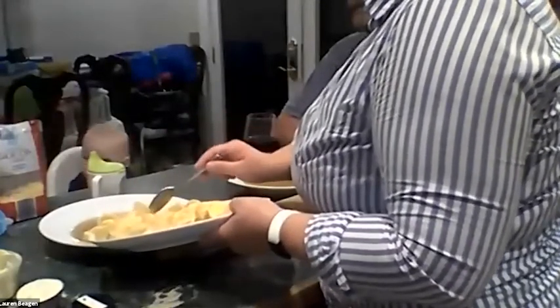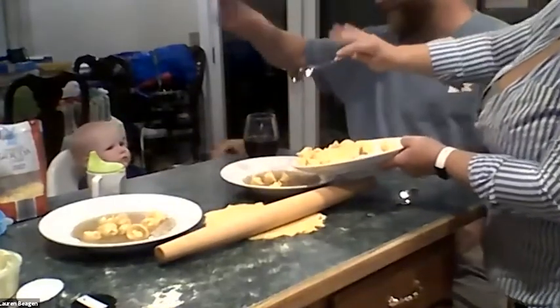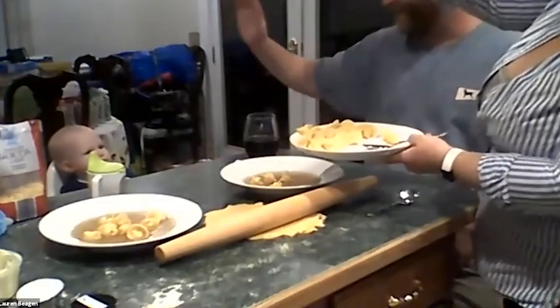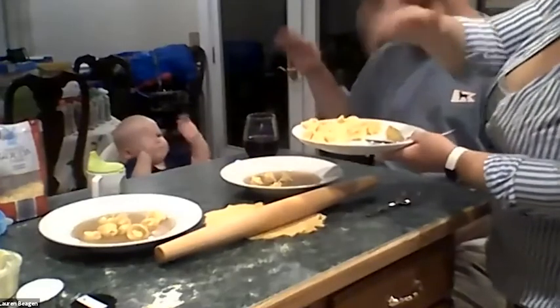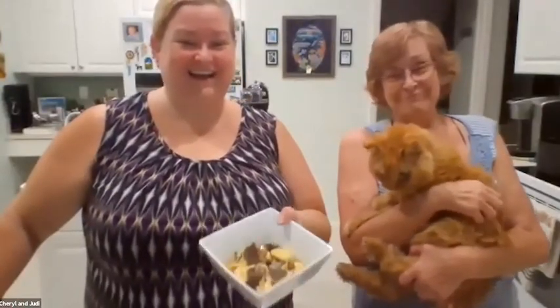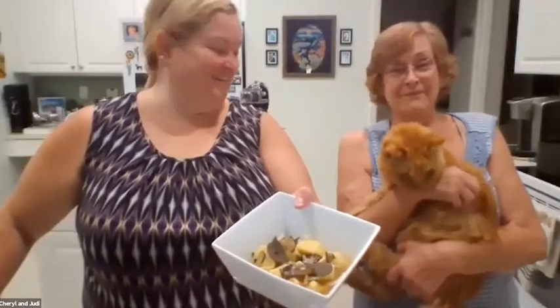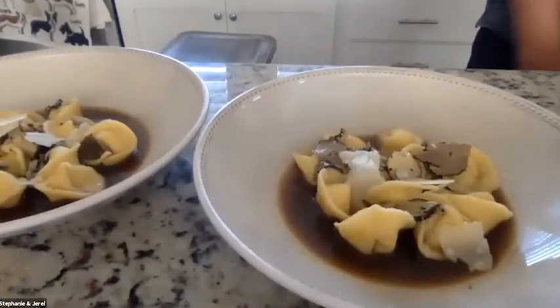Nice. Lauren, look at this plating over here. Yes. They are eating tonight. Look at the little one. She is so excited to eat this tortellini. Hi. Oh, Chef Simba has awoken from his sleep. Look at that tortellini. That's beautiful. Hello. What do you think, Simba? Oh, he's not impressed. Stephanie, awesome. Look at that.